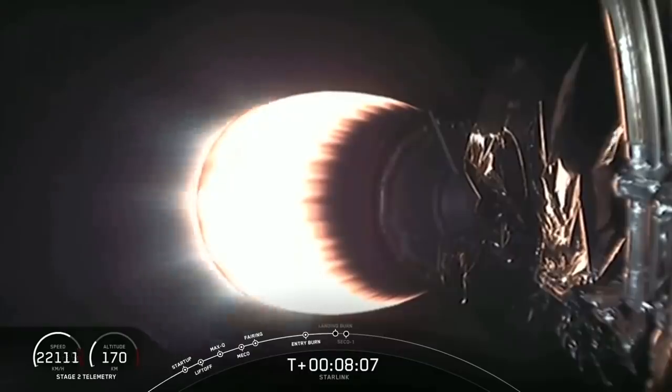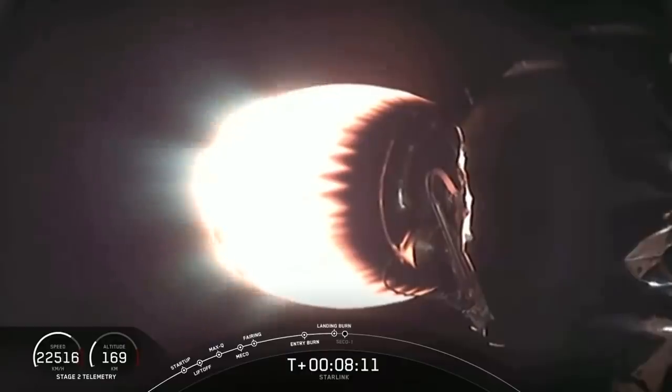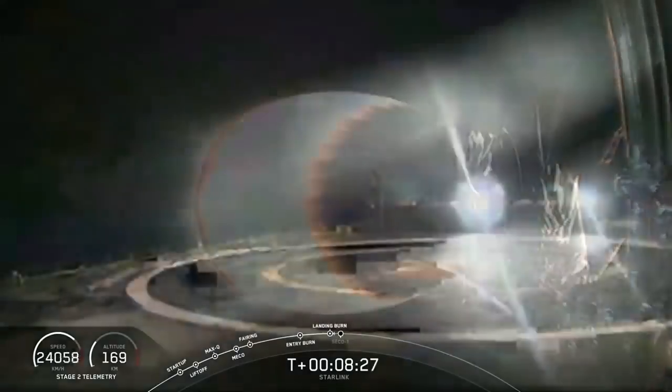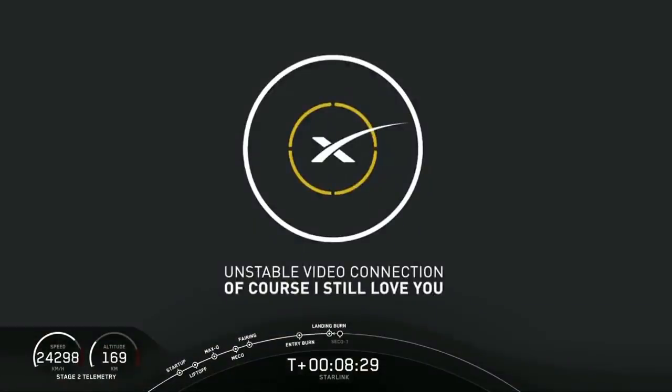Stage one landing burn has started. The landing burn has started as scheduled. We don't currently have video from that first stage, but stand by. We may be able to get something from the drone ship. Landing burn started at 8 minutes and 9 seconds, and the landing is scheduled for 8 minutes and 30 seconds, just about now.